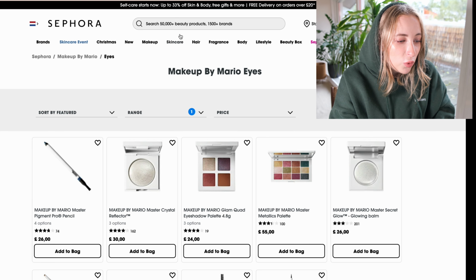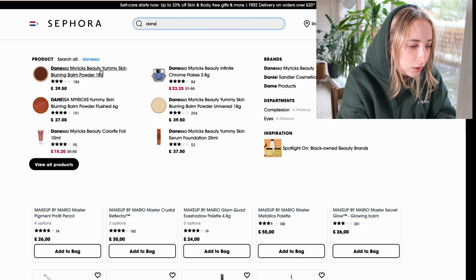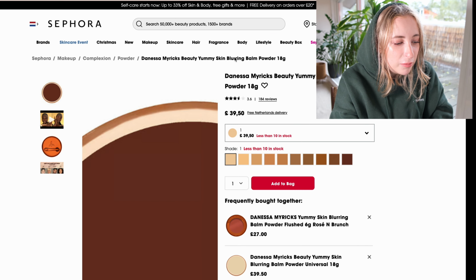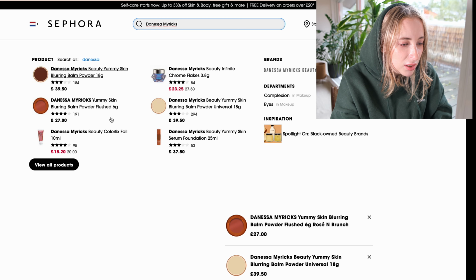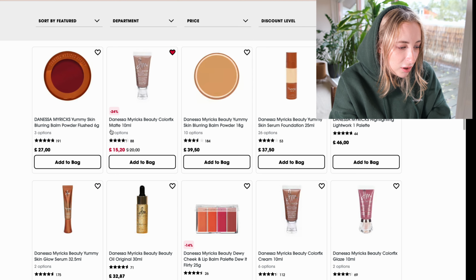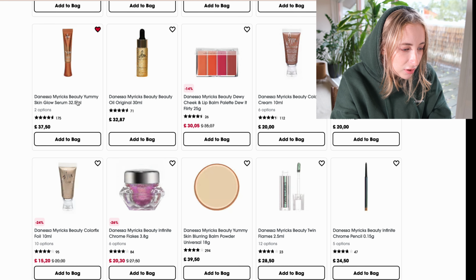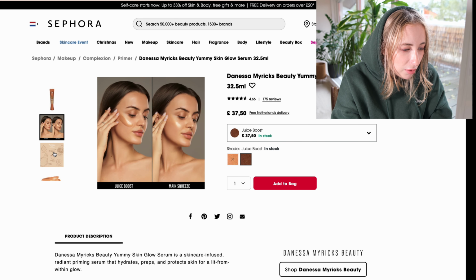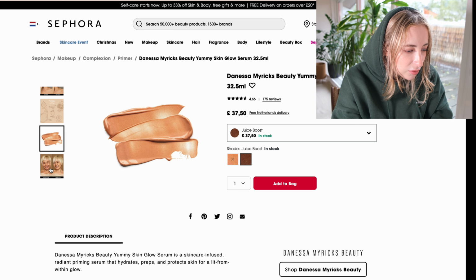Oh, another thing I want to try, Danessa Myrick. I didn't try anything from them, but again, heard pretty good things about her stuff, especially the Yummy Skin Foundation. Oh, this one looks interesting. I would try this one, yeah. Looks like right up my alley.